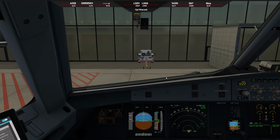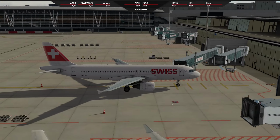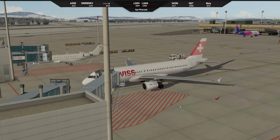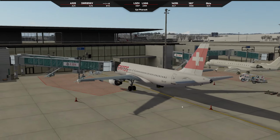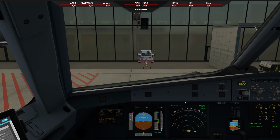Refueling is on its way at the moment. We're still waiting for the fuel truck, which is just arriving right now. Fuel truck is in position. Please don't load aircraft until the fuel truck arrives and ask to do it.